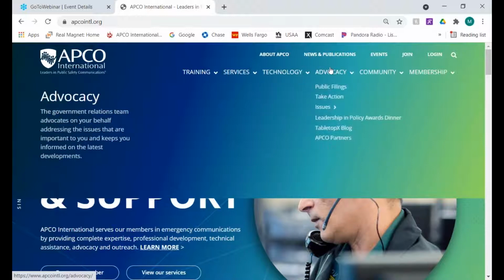And then we've got advocacy. This was part of the old menu, but we reorganized it a little bit. Under advocacy, you can find public filings, take action, issues, leadership and policy awards, our blog, the Tabletop X blog, and our APCO partners.